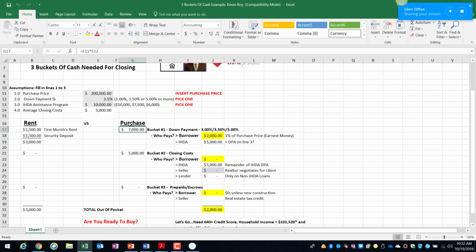Can't buy. And you say, but the good news is, if you have a 640 or better score, which you've told me because we're going to go look at rental units, and you tell me your household income is under 101,520, I got good news. You have up to $10,000 that I can get you in down payment assistance. So let's use, you must put in 1% of your own funds. So if you notice up there, we put there 1% of 200,000 is 2 grand. So now you got 2,000 of the 7,000. The other 5,000 comes from IDA, comes from the down payment assistance program.